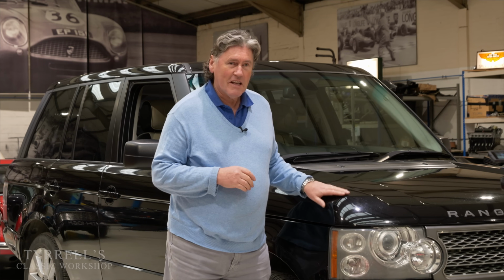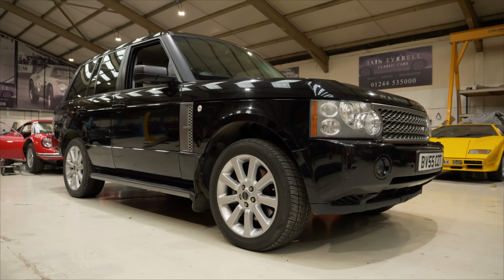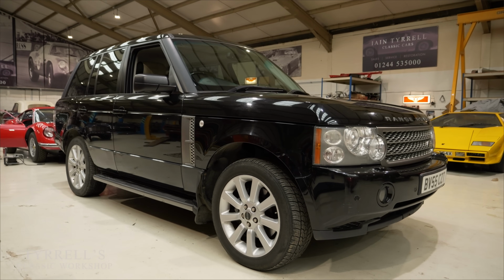We're diving into my own collection of cars, which we looked at a little while back. It's a fairly eclectic mix, but there's one in particular that I'm going to look at because I just think it's a really good car. Of course, I would say that because I own it, but it's this little cutie, the Range Rover L322 4.2 litre Supercharged petrol V8. It's a big name for a big car.